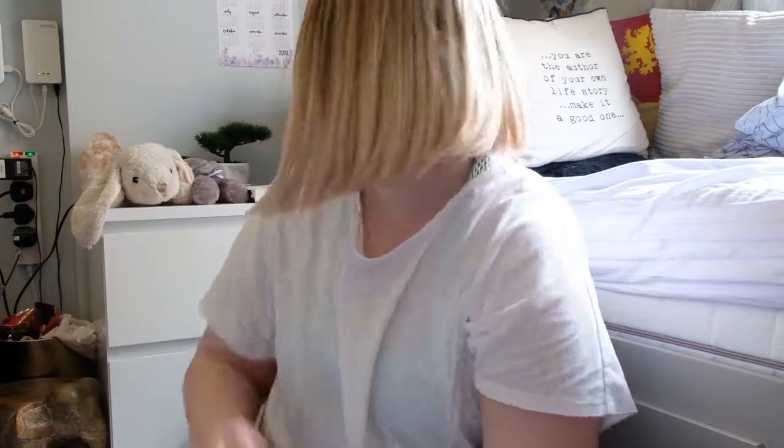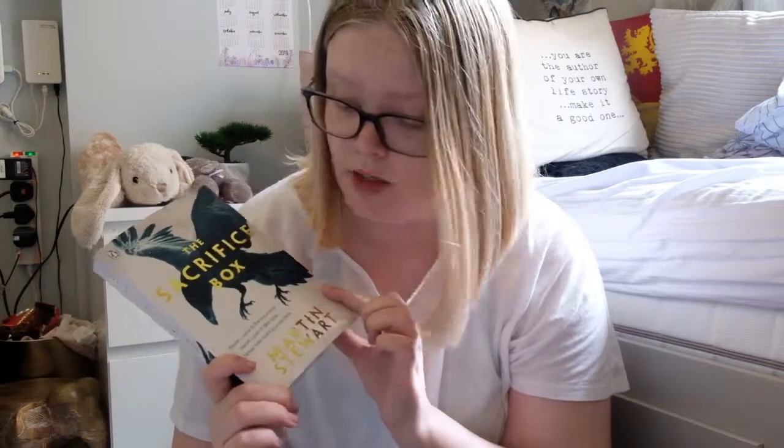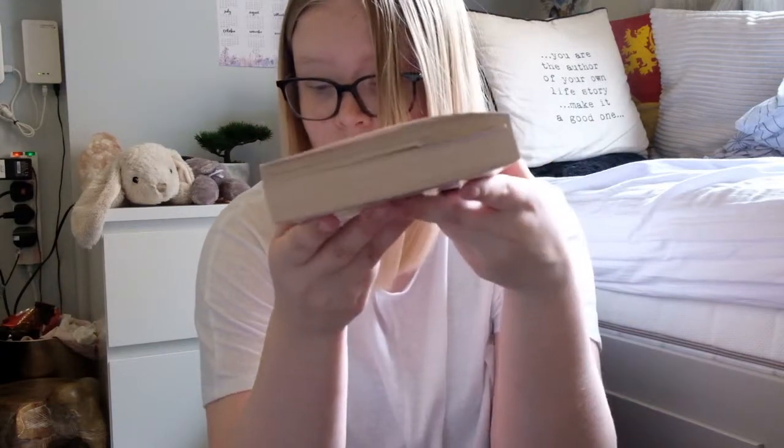I'm currently reading The Sacrifice Box by Martin Stewart. I am enjoying it, but I wanted to finish it today because I wanted to do a book review for it on Friday for my book blog. But I don't know if I'm going to finish it in time because I'm on page 104. And I've still got quite a bit to go, as you can see. I think I'm like 28% of the way through or something according to Goodreads.